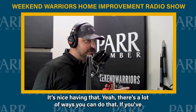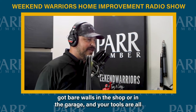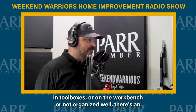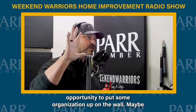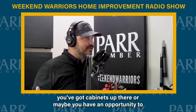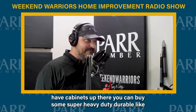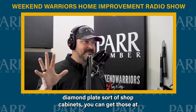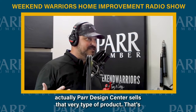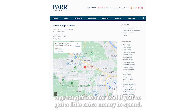There's a lot of ways you can do that. If you've got bare walls in the shop or in the garage and your tools are all in toolboxes or on the workbench or not organized well, there's an opportunity to put some organization up on the wall. Maybe you've got cabinets up there, or maybe you have an opportunity to have cabinets up there. You can buy some super heavy duty, durable, diamond plate sort of shop cabinets. You can actually get those at Par Design Center, which sells that very type of product. That's a great gift idea for Dad.